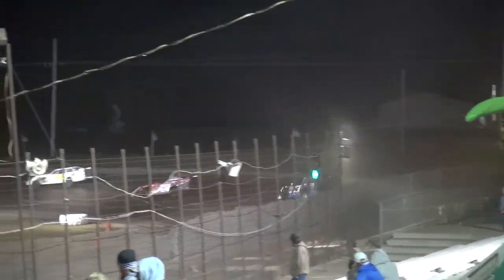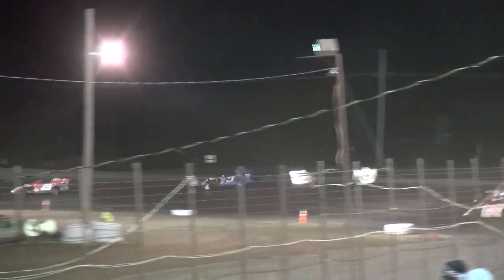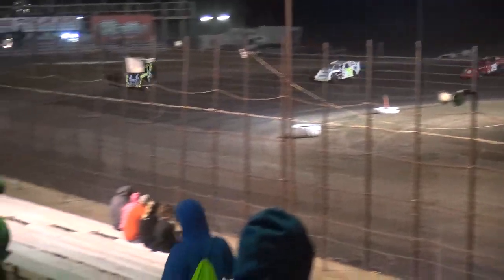8 laps in the books this time by. There's only about 4 car lengths between your leader, the 75 of Gunnar Martin, and the 78 of Derek Hicks. The 175 of Jason Park, he's going to pull that car off of the turn 3 exit. That will end his feature tonight at I-35 Speedway.